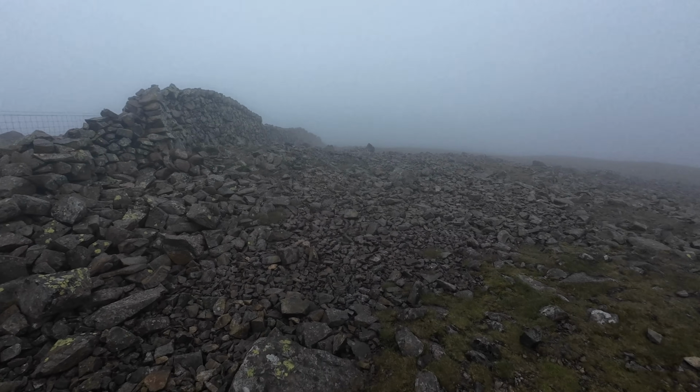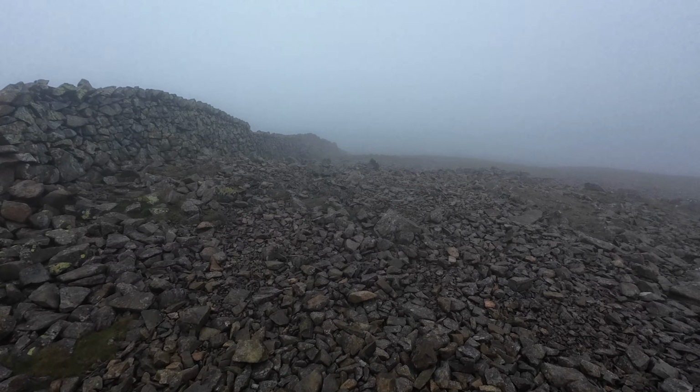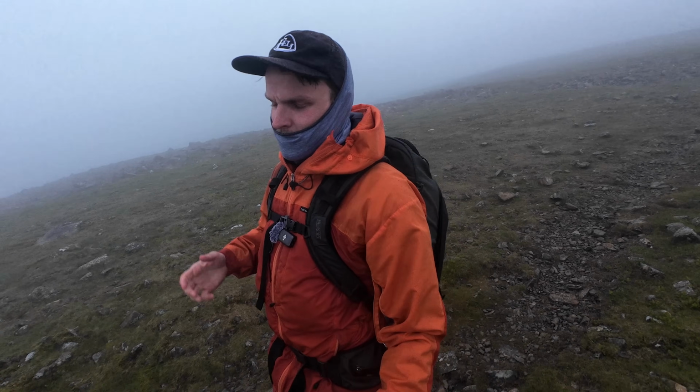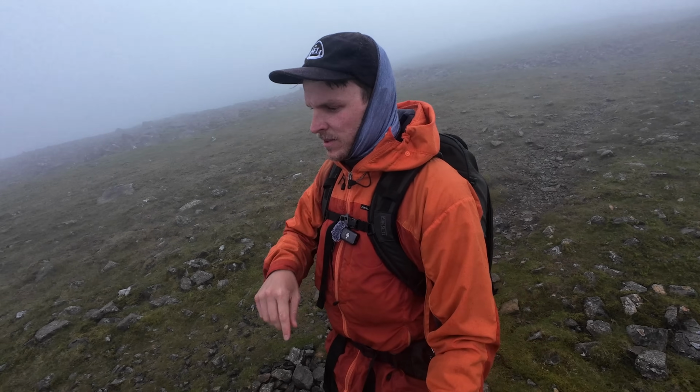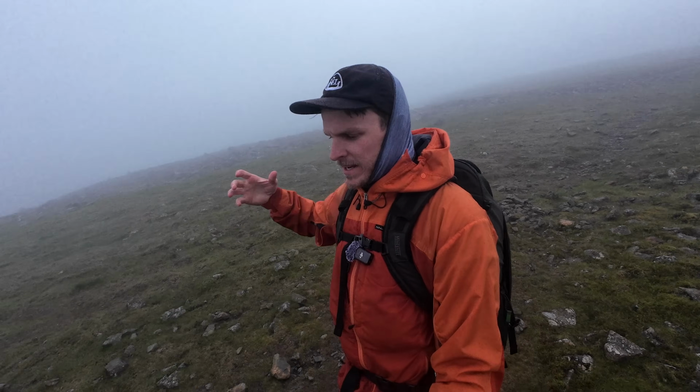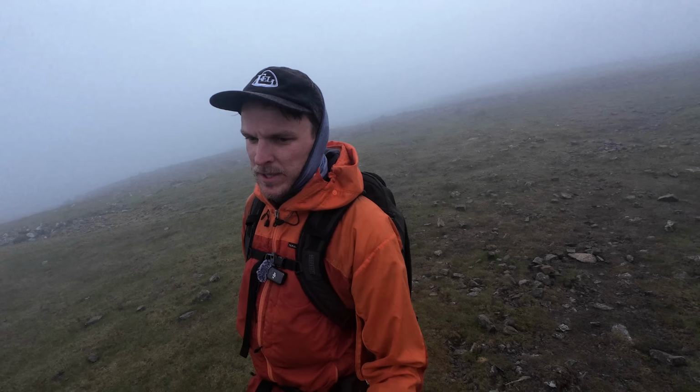I mean, it's always nice to get to the top of a Wainwright, but goodness me, there's just no point in staying up here, is there? For goodness sake, man. Do you know what? I was feeling quite positive and I thought I'll sit up here and relax for a bit and just wait to see if the clag clicks. Still got like 3 hours till sunset, you know. I thought I'm up here now.